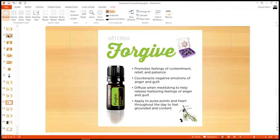Next, we have the Forgive Blend. The Forgive Blend is the Renewing Blend. So it promotes feelings of contentment, relief, and patience. It can counteract negative emotions of anger and guilt, both at yourself and at others. Diffuse when meditating to help release those feelings that you might be harboring of anger and guilt. And again, apply to pulse points and heart throughout the day to feel grounded and content. I really like the Forgiving Blend as well.